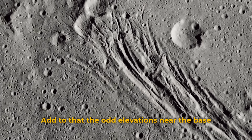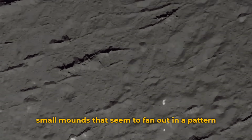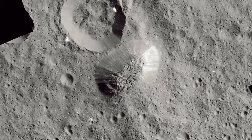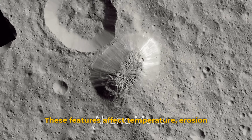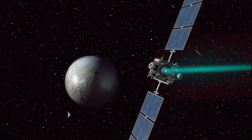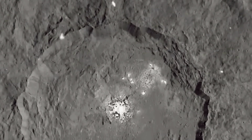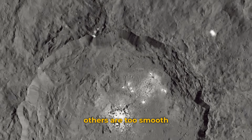Add to that the odd elevations near the base, small mounds that seem to fan out in a pattern, kind of like foundations, kind of like support. The symmetry is unnerving, and it's not just about looks. These features affect temperature, erosion, and maybe even how light bounces off the planet's surface. The more the Dawn team maps, the more anomalies appear. Some craters look younger than expected. Others are misshapen. Some rims are jagged, others are too smooth.